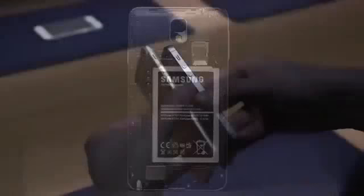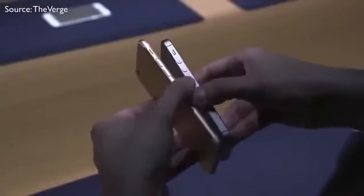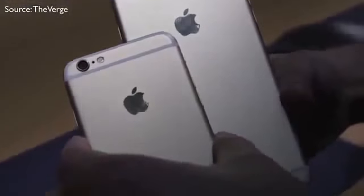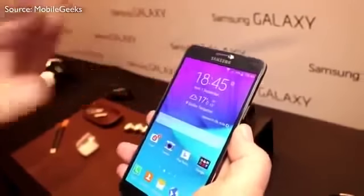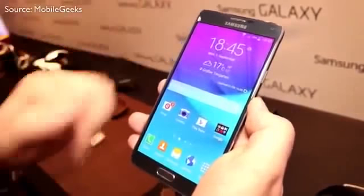Now, looking at the weight, there's just 4 grams in between them. The Samsung Galaxy Note 4 comes in 4 grams heavier compared to the iPhone 6 Plus, so not much between them whatsoever. Both of them have a premium build, you could say. The iPhone 6 has a metal body, so it's a full metal unibody, and this has been known to be premium. Apple devices have been known to be quite premium. They look and feel really, really good.